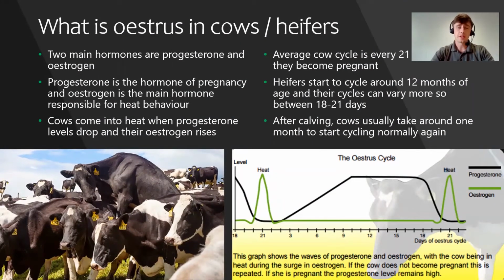So what is meant by estrus in cows and heifers? Well, there are two main hormones that a female cow produces during their estrus cycle, and they are primarily progesterone, which is a hormone for pregnancy, and estrogen, which is the main hormone responsible for heat activity and behaviour. Now, cows only come into heat when their progesterone levels drop and their estrogen levels rise, as you can see highlighted in the cycling diagram below.